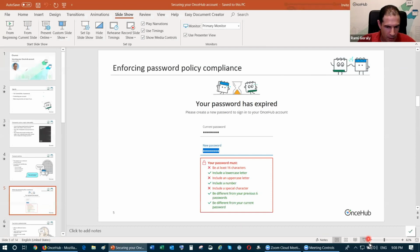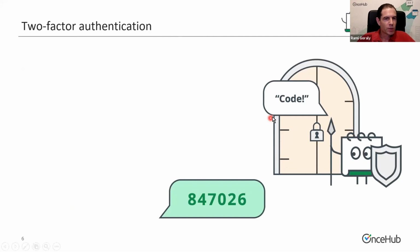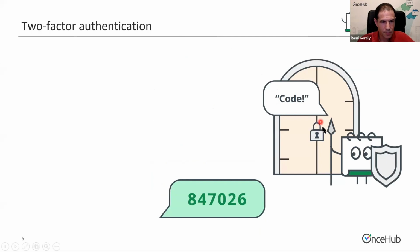Next, let's go into two-factor authentication. So when we talked about passwords, the password is the first door. Two-factor authentication adds an additional layer. So there is another door, and in order to open the second door, you need to enter a code.